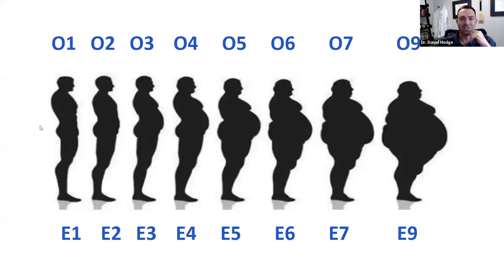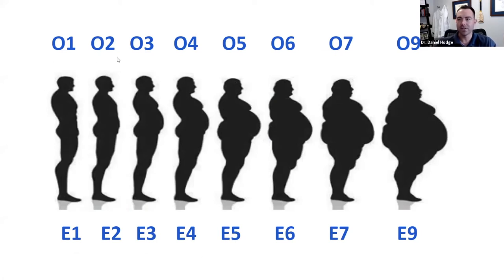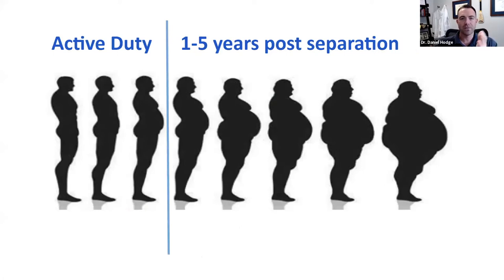I think when people think of the military, they think of folks when they join the military. So you're fresh out of high school or undergrad, and you're lean and mean. And then throughout your career, whether you're an officer here on the top or enlisted on the bottom, there's this natural progression to gaining weight and developing a bunch of metabolic complications. So that's one issue. And then the same sort of figure speaks really well to things that the VA health system is dealing with.